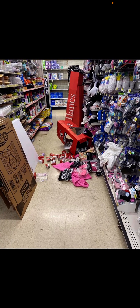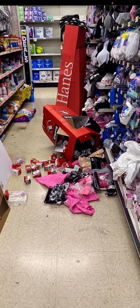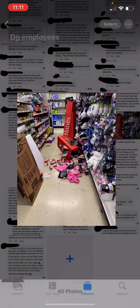And that's a bigger picture right here without her comment in it, just to give you guys a little more context. It's tape all over the floor, scotch tape and underwear. Okay.